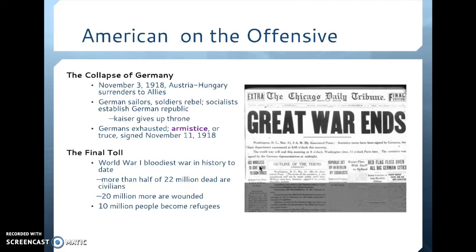The U.S. manages to lose 48,000 men in battle. That number is going to significantly jump for World War II. We lose about, I think it's like 425,000 in World War II. More than 200,000 Americans are wounded, but across the world, the end of the war is going to bring great relief to everyone.